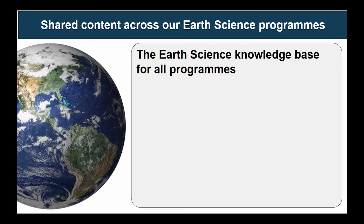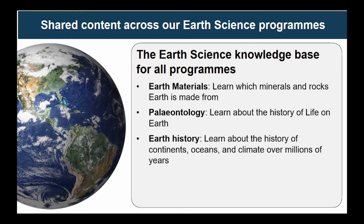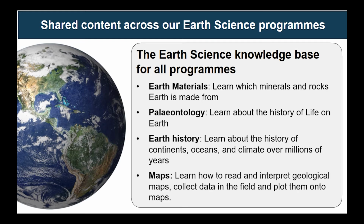So all of our degree programs share a common core of knowledge that's delivered through shared modules, and this shared knowledge is based on earth materials, so that covers the different types of rocks and minerals that the earth is really made up from. Paleontology: learn about the history of life on earth, with real fossil specimens in the labs. Earth history: learn about the history of continents, oceans and climate over millions of years. And learn how to read and interpret geological maps and collect data in the field and be able to plot them onto maps. It doesn't matter which degree program you take, all of our earth science programs will cover these topics.